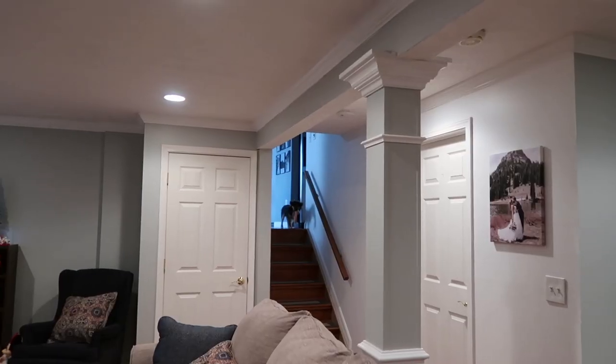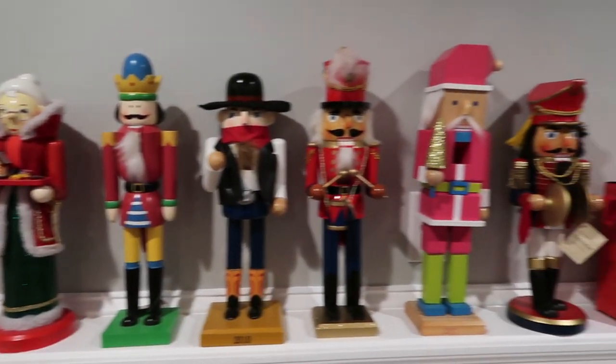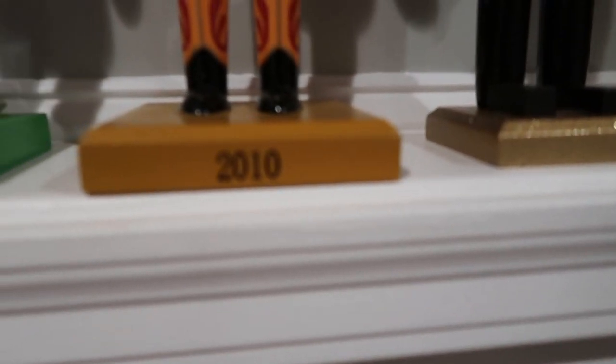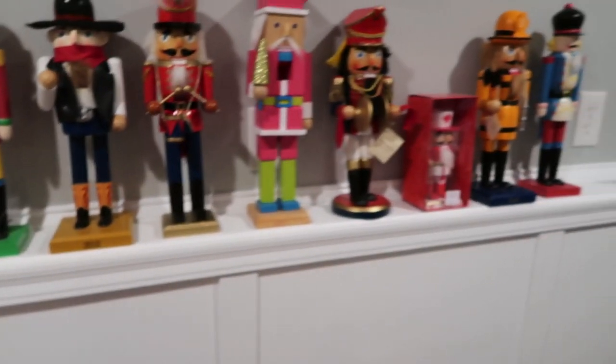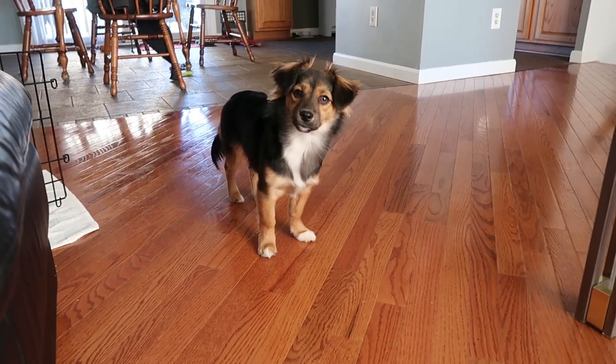Hi, baby. He's so freaking cute. Hi. Here are the ones that I have up here. So I collect them. I have them from a lot of different years. Like that one's 2010, 2005. I usually get one every year. So, yep, that's just what I have up here right now. Hi, Finn.